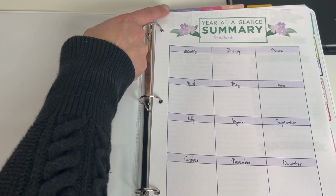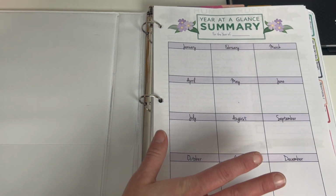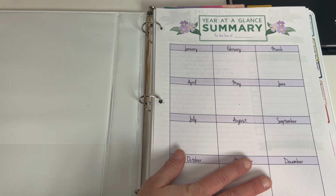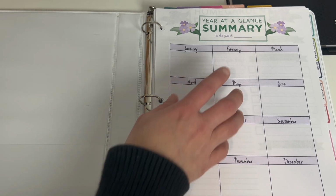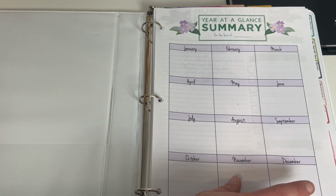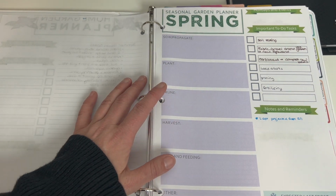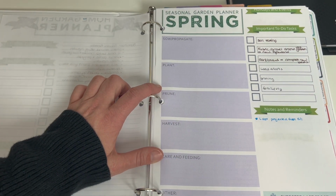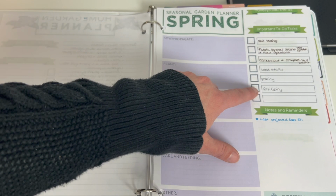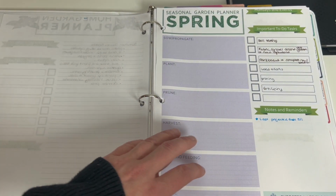There are pages in here for specific months, and then I have tabs on the side for different categories just to help me find things a little bit easier. But this page here is designed for me to go ahead and put a summary of the whole year. I will actually start this in March with March recordings, and then it'll go until February of next year. And then things that I'm planning to do within the garden, just kind of an overall planner. For each season, there's a seasonal planning page. So what are things that are important for us to make sure that we do? So I just have some of those there, and I have room to add different categories of things.